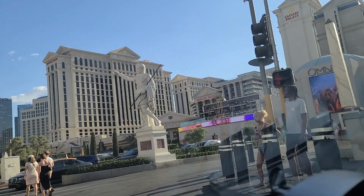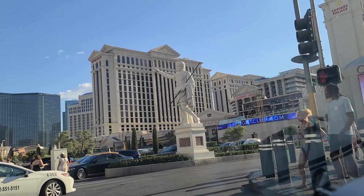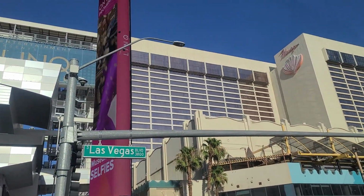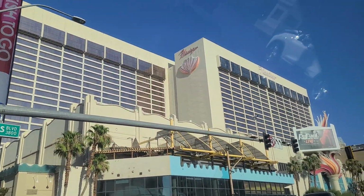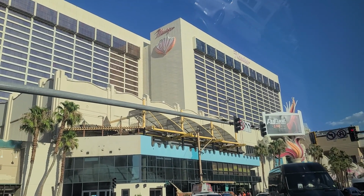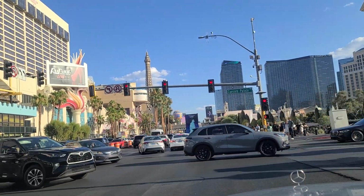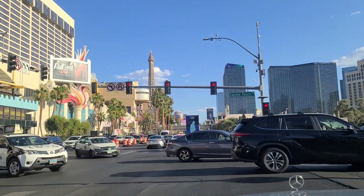There is Caesar himself welcoming you to his Palace. Right here. And then you've got the Flamingo here. Its marquee, when it lit up at night, is really, really pretty to look at. Very, very spectacular, in my humble opinion. And then Paris, the Eiffel Tower immediately beyond that.